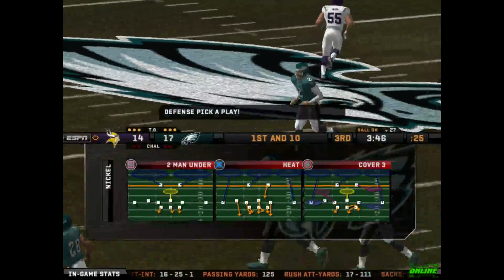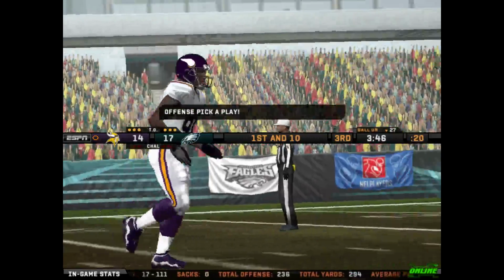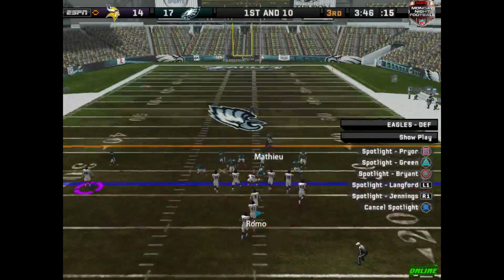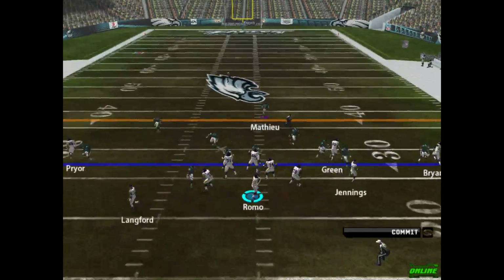Minnesota is trying to take the lead on this drive as they take over. Ball on their own 27. Romo did not get into a rhythm in the first half. And let's turn to his passing chart now to discern where he struggled.